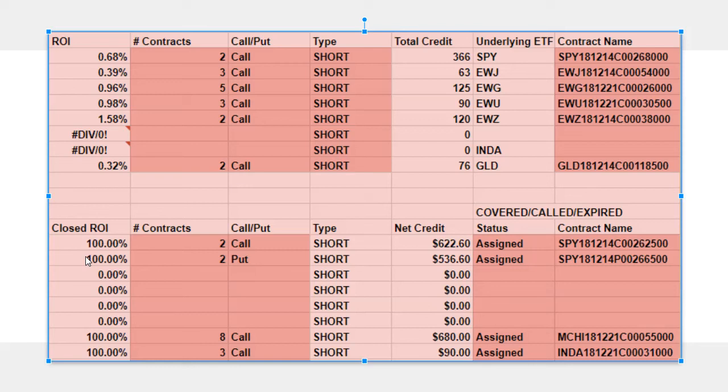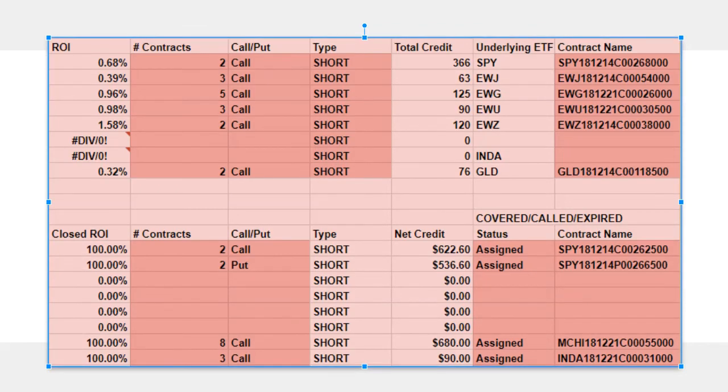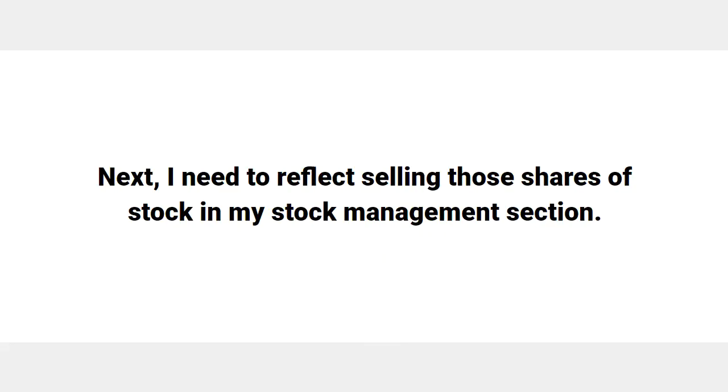In our case, we're not actually ever buying our positions back. We either want to be assigned or let them expire and just keep the full premium. So you can see we've now moved these trades below and are now set up to get back into our positions.